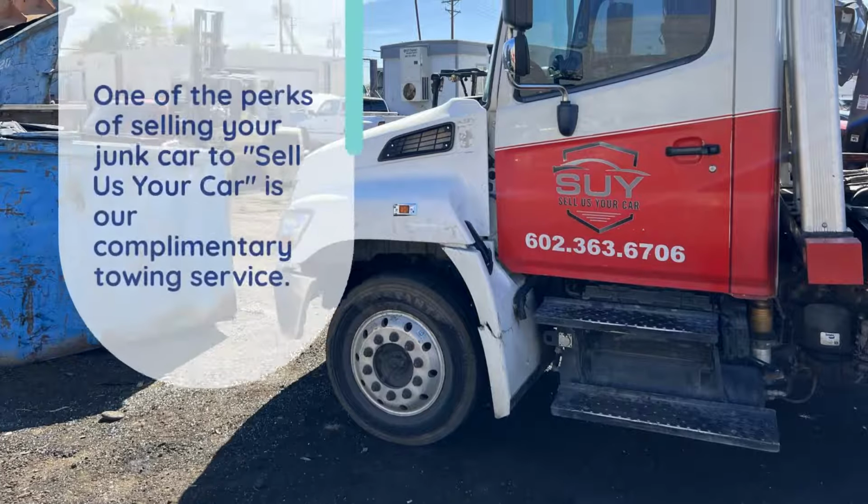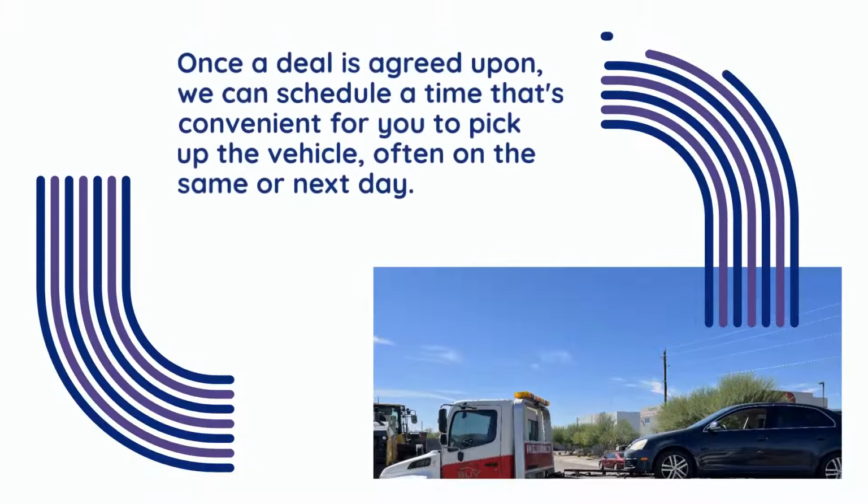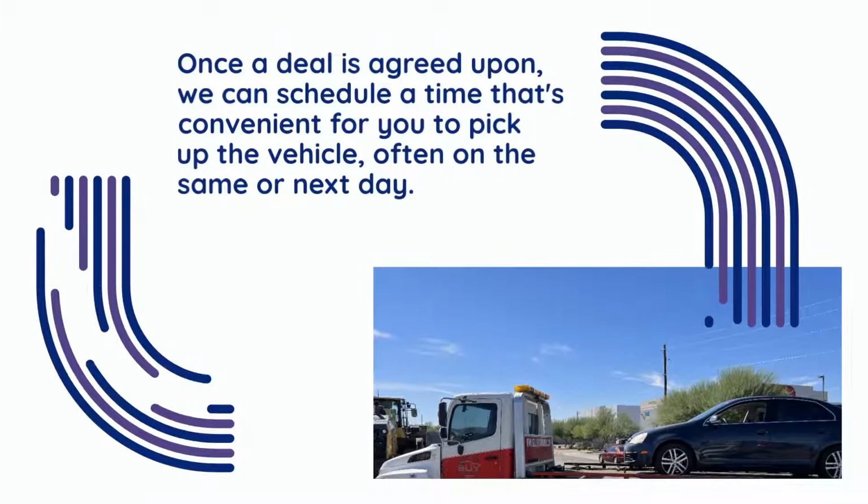4. Free towing. One of the perks of selling your junk car to Sell Us Your Car is our complimentary towing service. Once a deal is agreed upon, we can schedule a time that's convenient for you to pick up the vehicle, often on the same or next day.